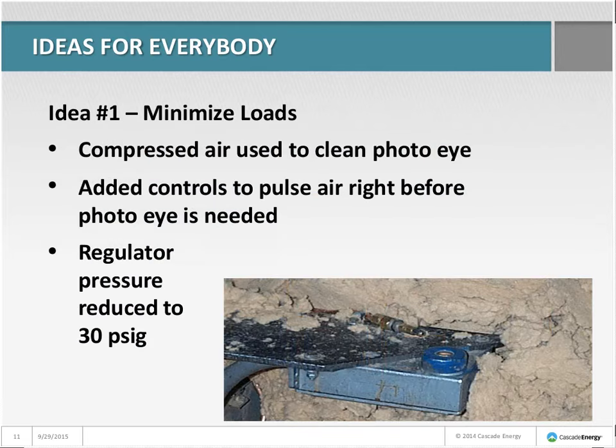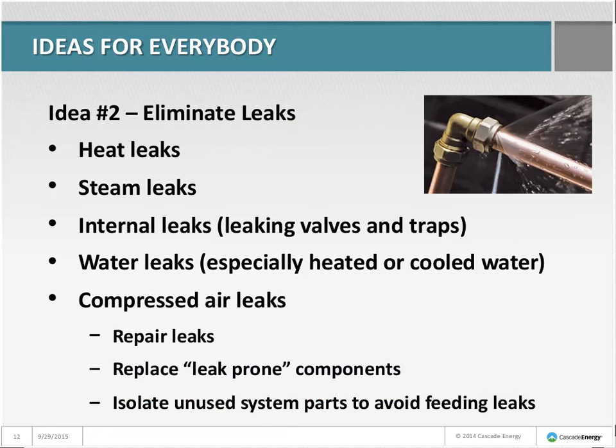Another example for minimizing loads would be, in this case, a compressed air system. I've marked the compressed air line in this picture, and there's a photo eye right there that I've just circled. What was going on here is the compressed air was running continually at full pressure to keep the photo eye clear. The upgrade was to add controls so that the air could be pulsed just when it was needed. The other element was to reduce the regulator pressure to 30 pounds. Really good compressed air savings there, and simple to implement.